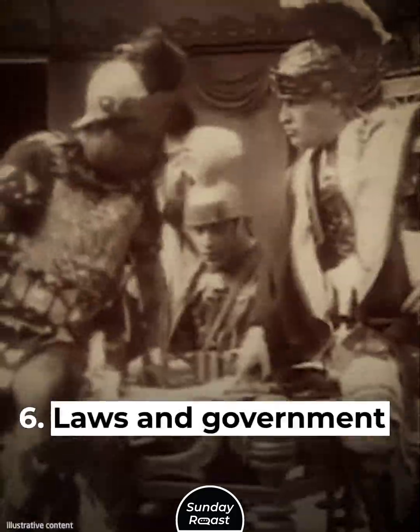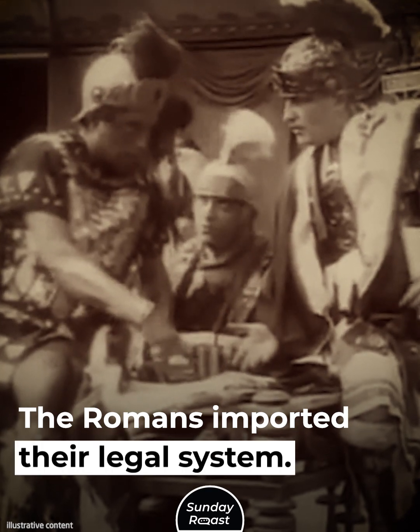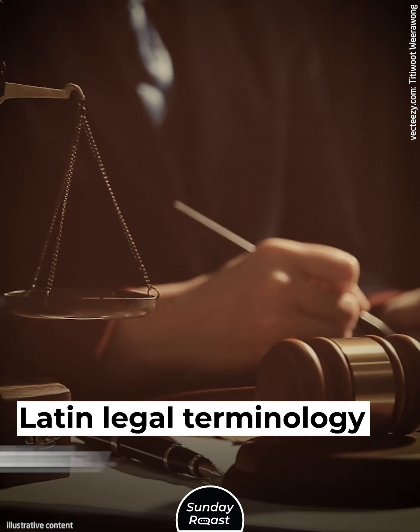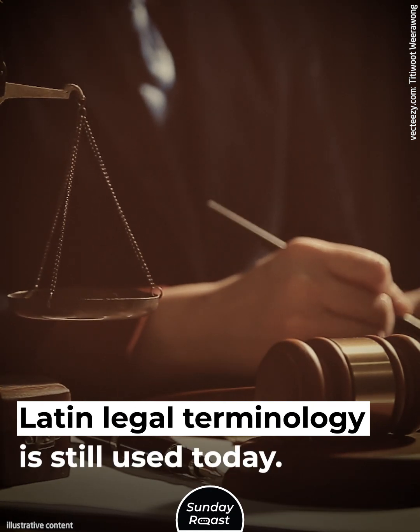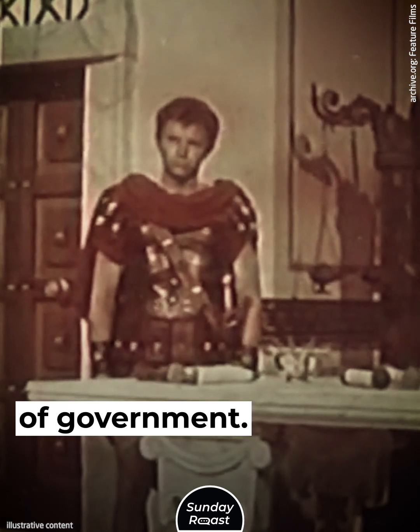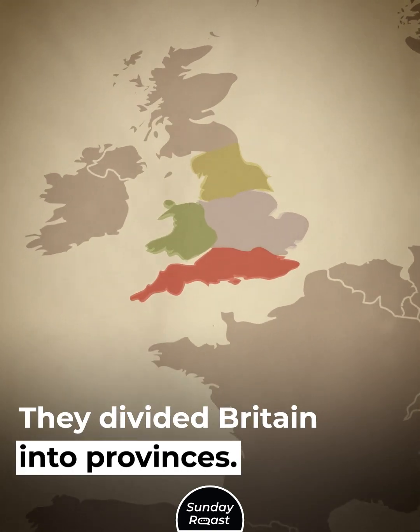6. Laws and government. The Romans imported their legal system. It was the first codified law in Britain. Latin legal terminology is still used today. The Romans also introduced their forms of government. They divided Britain into provinces.